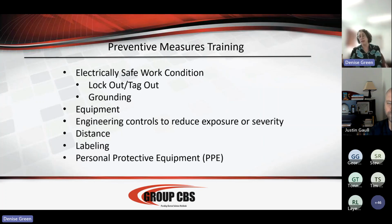The preventive measures training, like I said, lockout, tagout, grounding training, training on equipment that you have. How do you use engineering controls to reduce exposure? You know, what does the distance on the label mean? How to read a label and how to select your PPE.